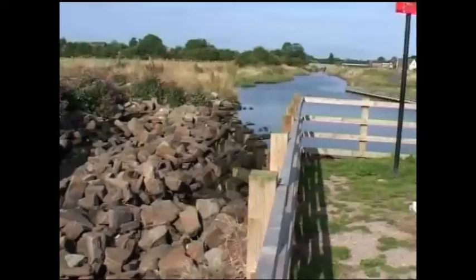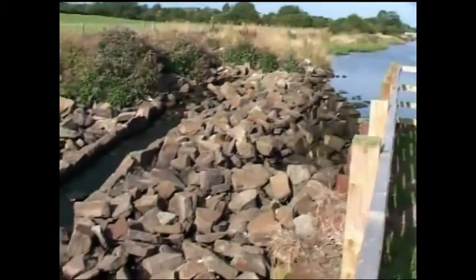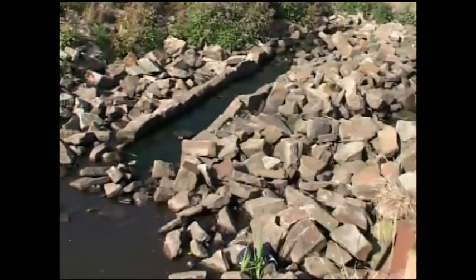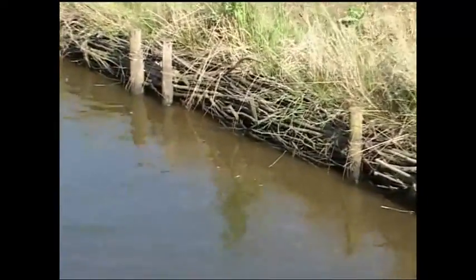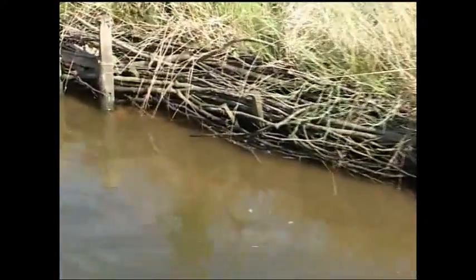Great care has been taken to look after the environment. The locks have fish passes built around them, and woven willow has been used as bank protection to allow small mammals to burrow behind it.